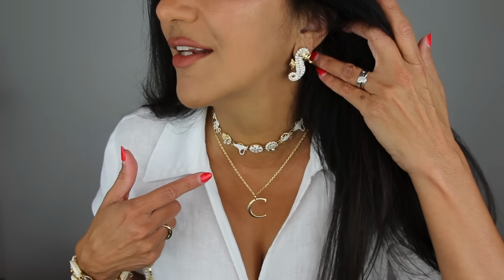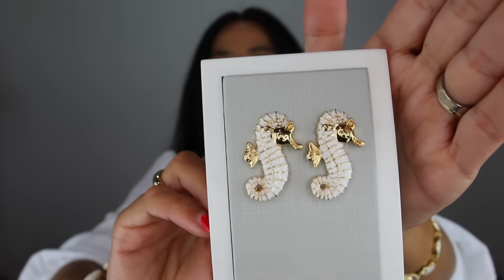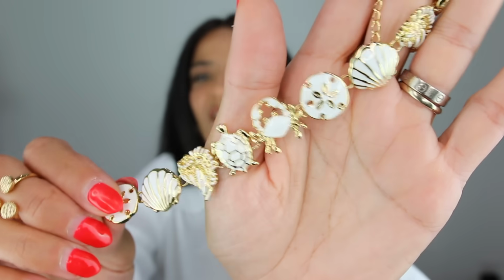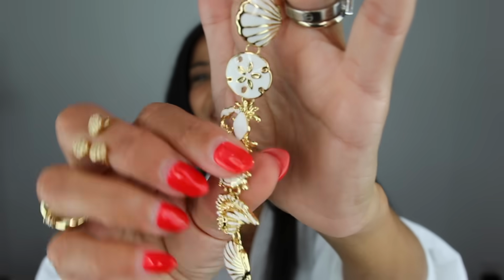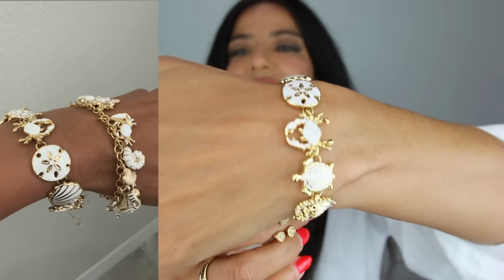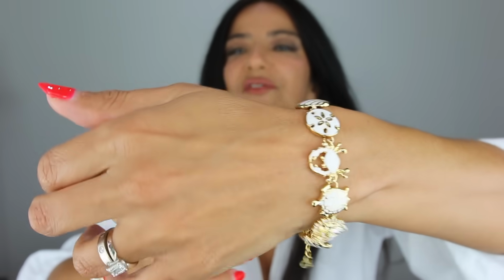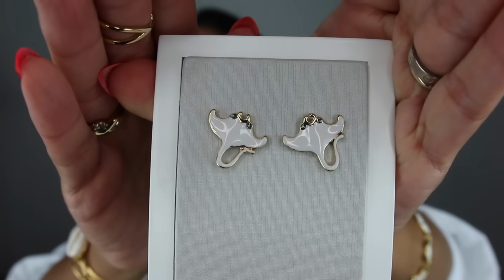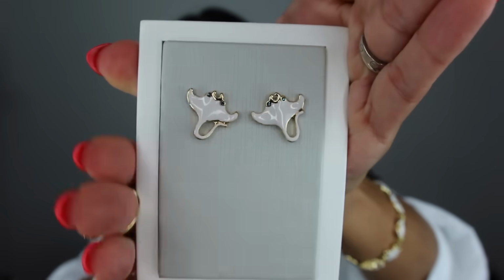The Caspian earrings. How beautiful is this, you guys? So here you can see they're medium size, so comfortable. And we also have the Oceanna bracelet to match the necklace. Look at this, I can't, you guys. Check this out. So beautiful, with the necklace matching. And these are the stingray earrings. These were a bestseller. They sold out and I actually had to bring more.